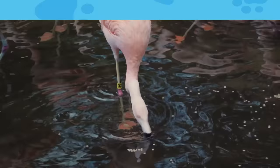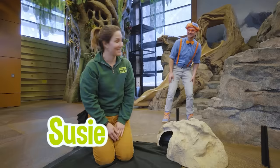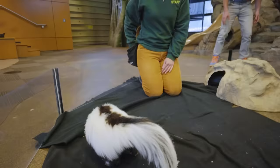It's the Animal Ambassador Show. Whoa, another great animal. This place is awesome. Hey, what's your name? I'm Susie. Oh, nice to meet you. And who is this? This is Harry. And Harry is a striped skunk. Wow, striped skunk. Yeah, I see black and white.